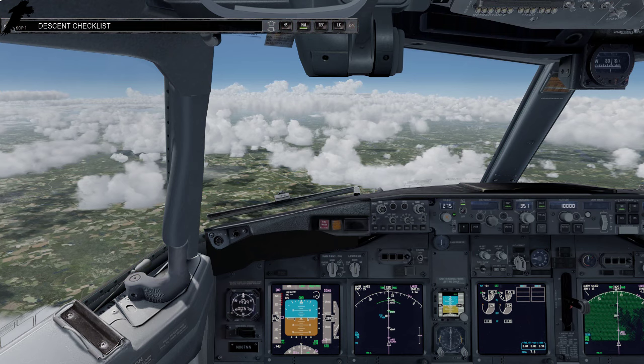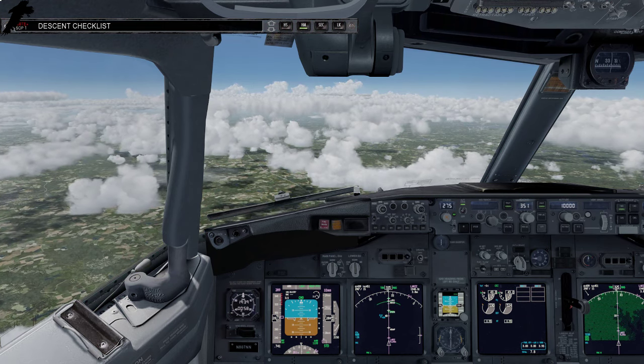Delta 1429, Classical Avenue, and obtain 14,000 for landing west.